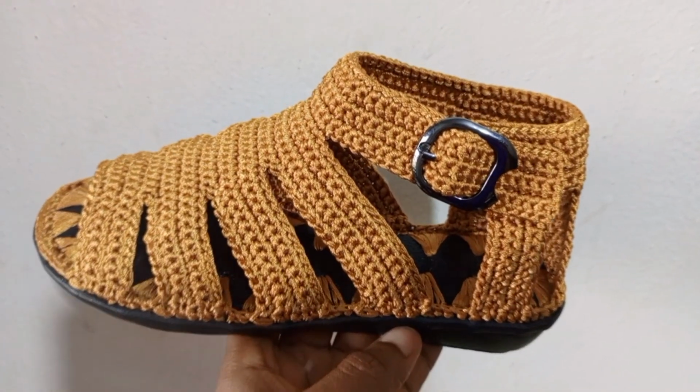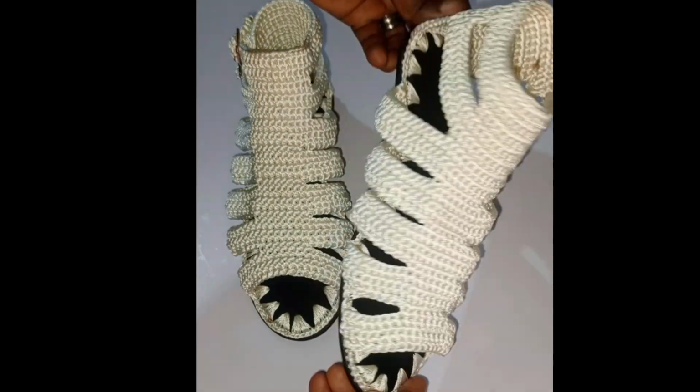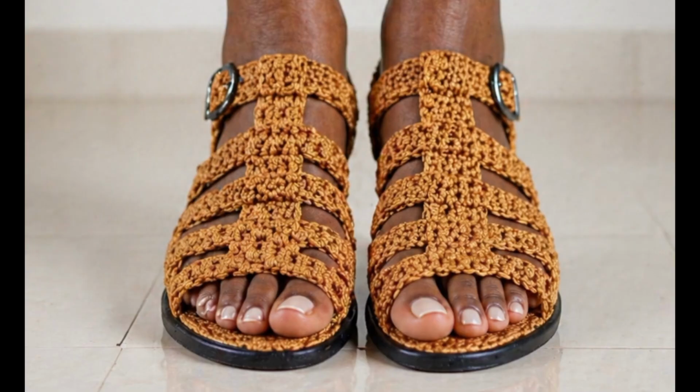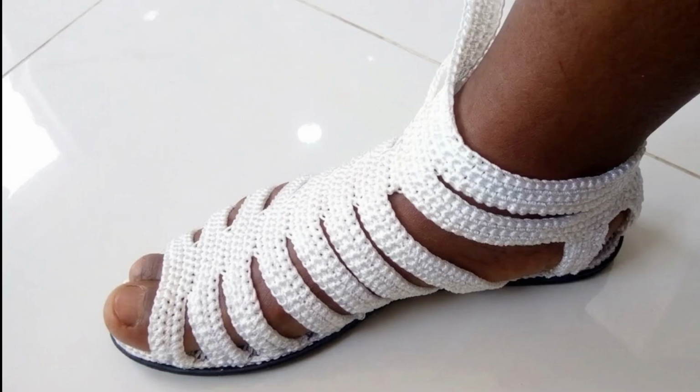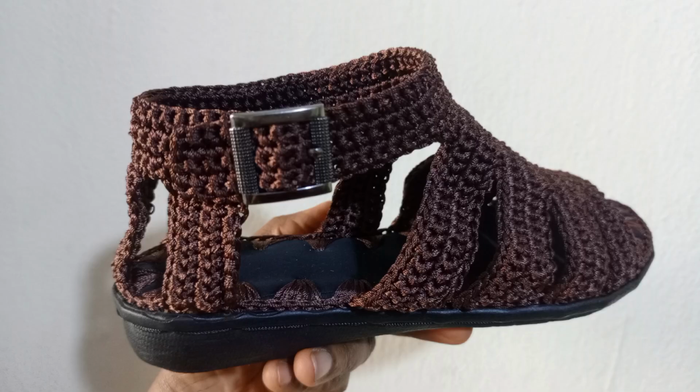You can see all these designs. You see how beautiful they are. So some have 4 belts, some have 3 belts, some have 7 belts, some have even 8 belts, depending on how the person wants it, as in how the person tells me to design it. So I designed it based on what the customer told me to do. So you can see they are very, very beautiful.